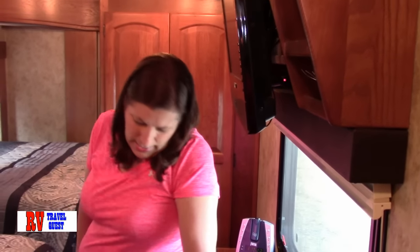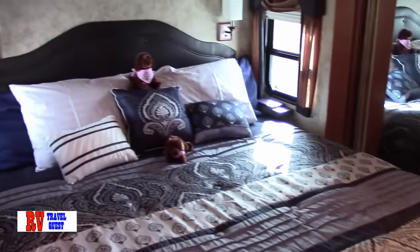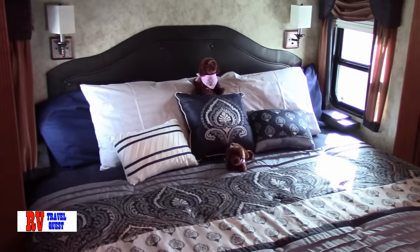We did a skirt around it, too, that we didn't normally do before. I really don't think we need the skirt, so it wasn't a necessity, but it came with a package. If it becomes a problem, I might take it off. But here's the finished product. Woohoo! Oh, there's Cinder on the bed.